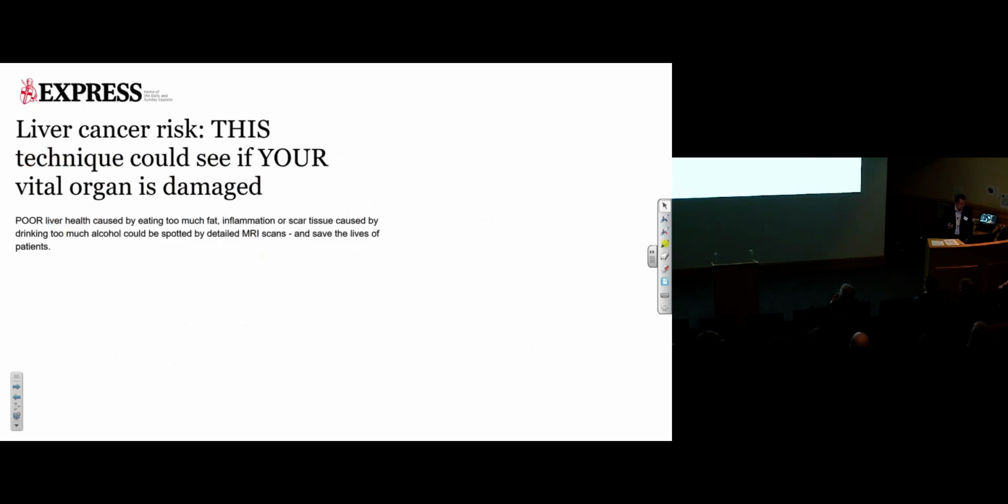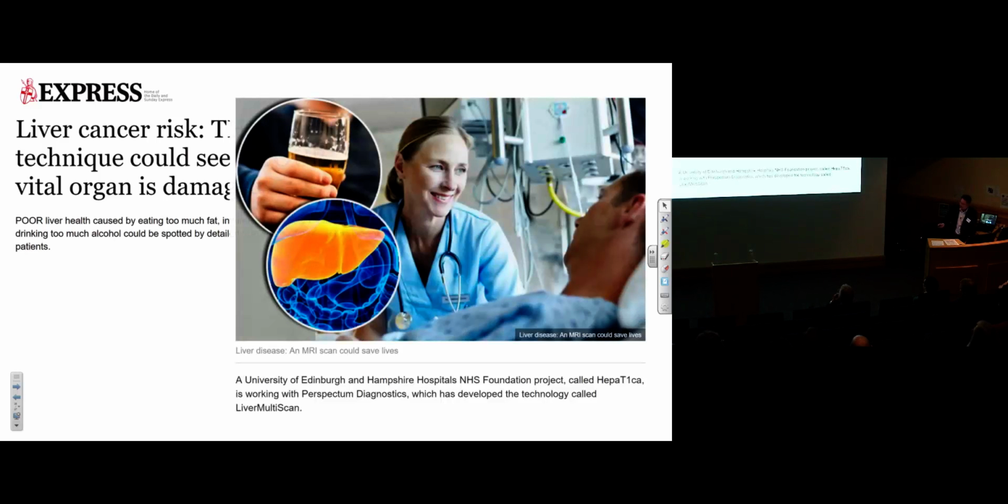And just to finish off, we've just got a big grant from Innovate UK, and this isn't a paper that I read at all, but again, it's just brilliant tabloid journalism, and Scott, you'll love this, because it says, MRI scan could save lives. So I think it's really exciting.